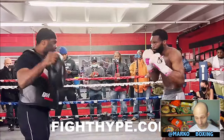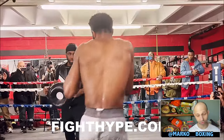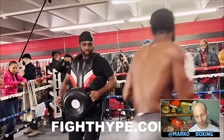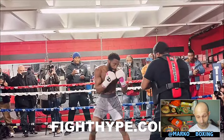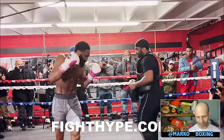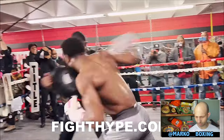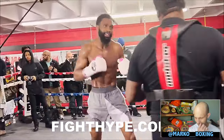Boots throws a 1-2. 1-2 looks crisp, though. So he seems to be throwing crisper shots conventionally and a little bit wider, harder shots as a southpaw. See? That was crisp. It was a little wide, but it was still crisp. Yeah, now that one seems a little wider. So it seems to have a little less power as a southpaw. Just a little less. Nothing crazy.